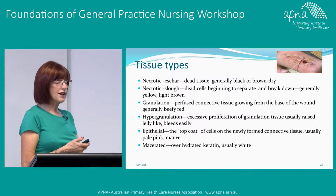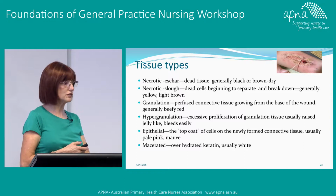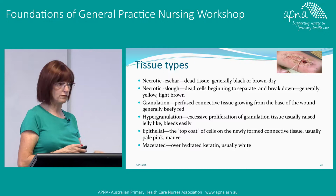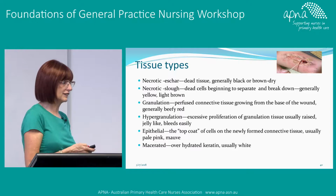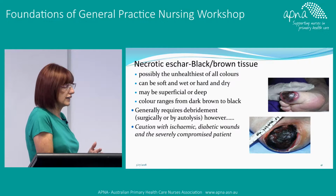And you'll note that they all also have a colour attached to them. So if we want to get down really lay, we'd talk about black and red and yellow and white types of tissue. But when we're speaking to professionals, it's better to talk about the actual medical term for that tissue. It's okay when the patients say, I need to get rid of all that yellow stuff, right? So the black and the brown eschar, it's possibly the unhealthiest of all colours. It can be soft and wet or hard and dry, and it can be superficial or deep.